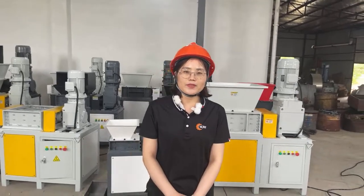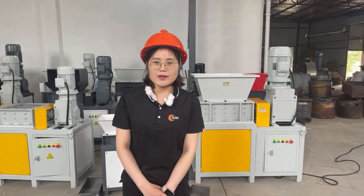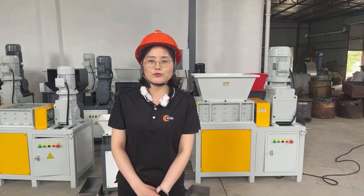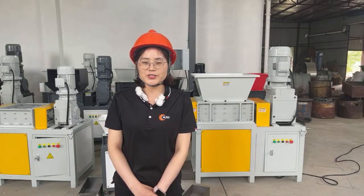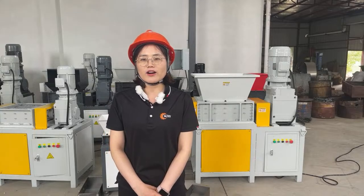The followers of our platform may know that we hold lab demonstrations from time to time. Before, we held live streams on solar panel recycling lines and lithium-ion battery recycling lines, because those two recycling solutions are emerging and popular in recent years. But today we will introduce the small shredder machines.